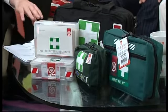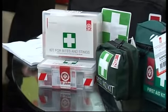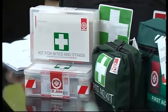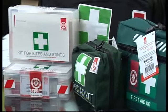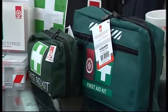Good stuff. Okay. We've got kids. Basically, just on the kits, I've brought a variety of kits here this morning. There's a large, medium, and even this one here is for bites and stings. So we have kits that are actually tailored for summer reasons and bits and pieces. The other thing is there's also marine kits, there's outdoor kits, there's excursion kits. This particular small kit down there is only under $20. It's $19.90 for a basic kit.